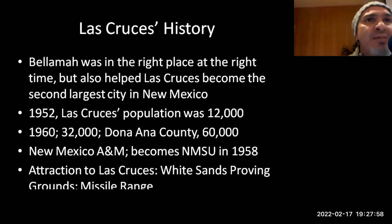But really, the biggest is going to be the missile range out on the east part of Doña Ana County. And so that is going to bring a lot of people to Doña Ana County, to Las Cruces, and those individuals need homes.